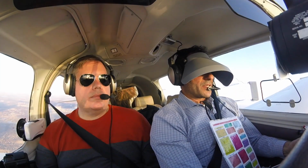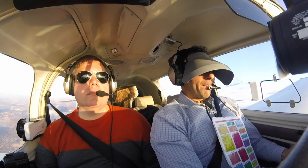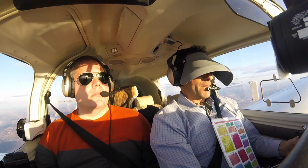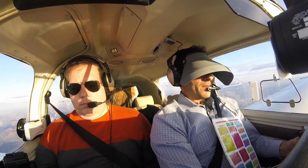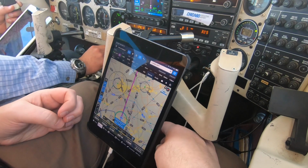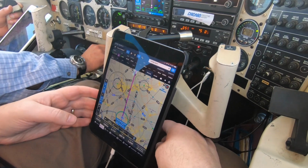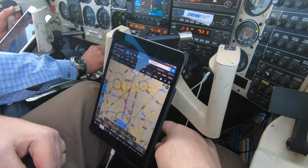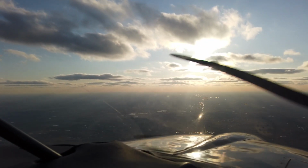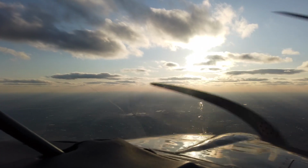And Rockford approach, Mooney 7 Lima uniform, 6000. Mooney 7 Lima uniform, Rockford approach, Rockford altimeter 3031. Advise when you have the Monroe weather, expect a visual approach. Okay, 3031, we'll advise when we get the weather, and actually we'd like the RNAV 30 if possible. Mooney 7 Lima uniform, roger, you can expect the RNAV 30 approach to Monroe. Okay, 7 Lima uniform, roger.